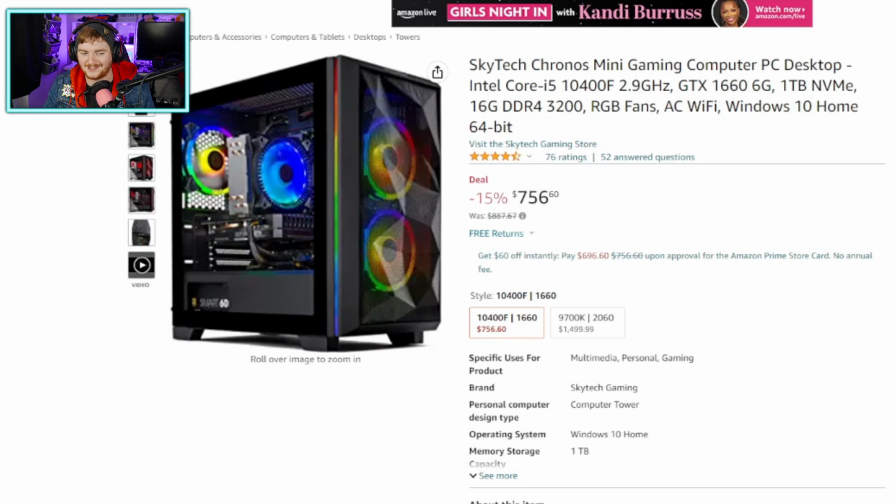So it was kind of hard to recommend a middle of the range PC when the top of the range budget VR PC was the exact same price but with better hardware. But this actually is cheaper. So again, it's running a 10400F, so similar to what we were running in this one, but it's an i5 rather than i3. It's a bit more powerful graphics card.